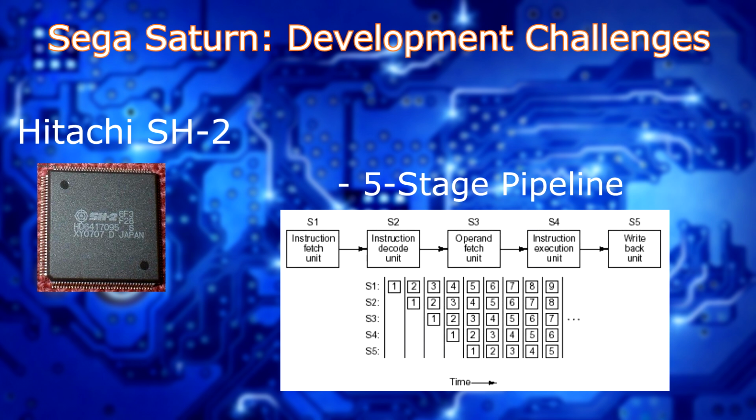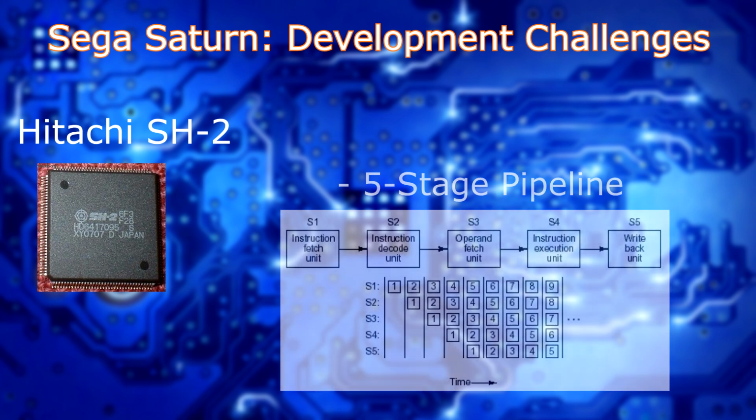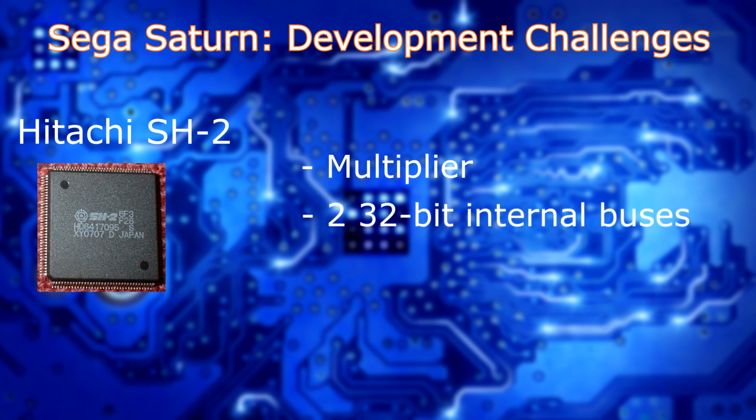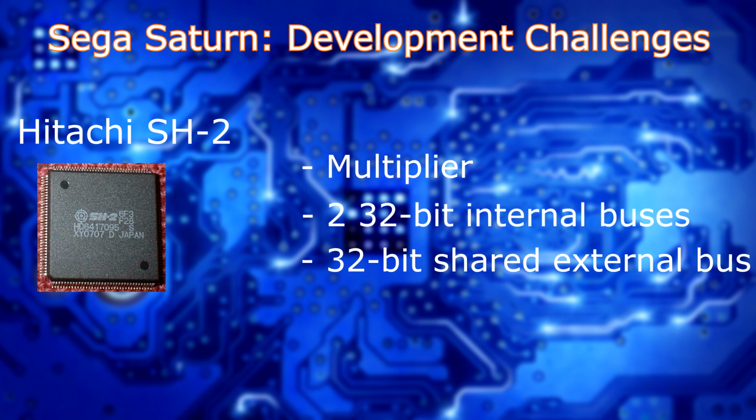The longer the pipeline though, the longer the stall. So this was something to take into account. A few other additions to this processor would be a multiplication unit, 2 32-bit internal buses, and with having 16-bit instructions, this means that you could potentially have 4 different instructions being shoved around on this bus at the same time, and 1 32-bit external bus.